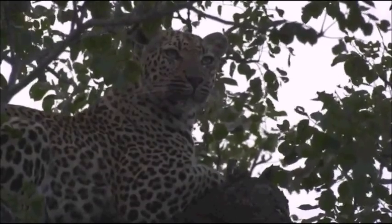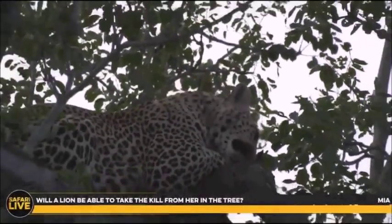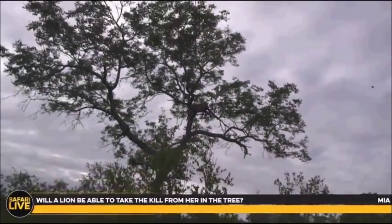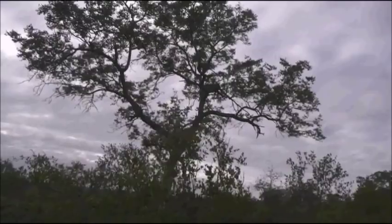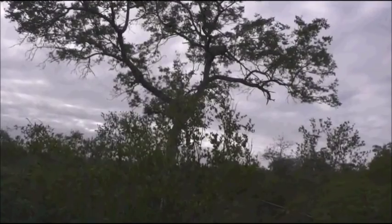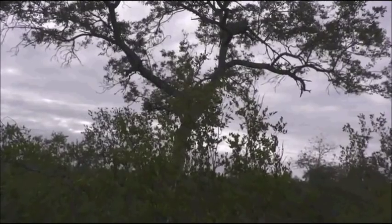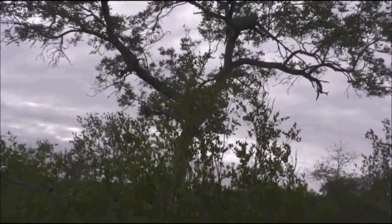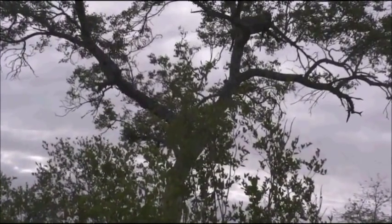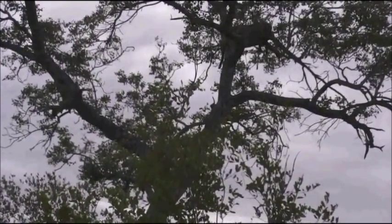Mia, you'd like to know if a lion would be able to take that kill from her. If Senzo can just pan out a bit and give you an idea of how high up in the tree she is. Have a look here. And panning right out. See how high up in the tree she is. We're not even at ground level there, so she's quite high. I wouldn't think a lion would be able to get all the way up there. It's possible it would be able to, but it really struggled getting down. She's about 25, probably 30 feet up in the tree. So lions can get up there, but they do struggle with the really high elevations that the leopards get to.